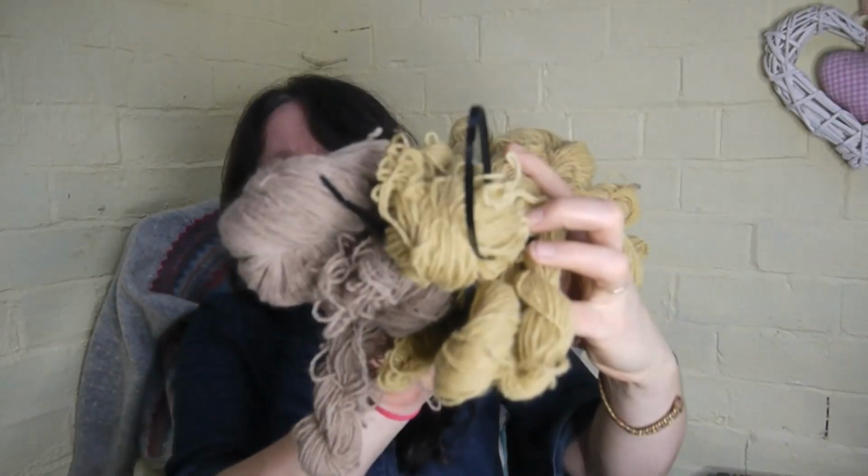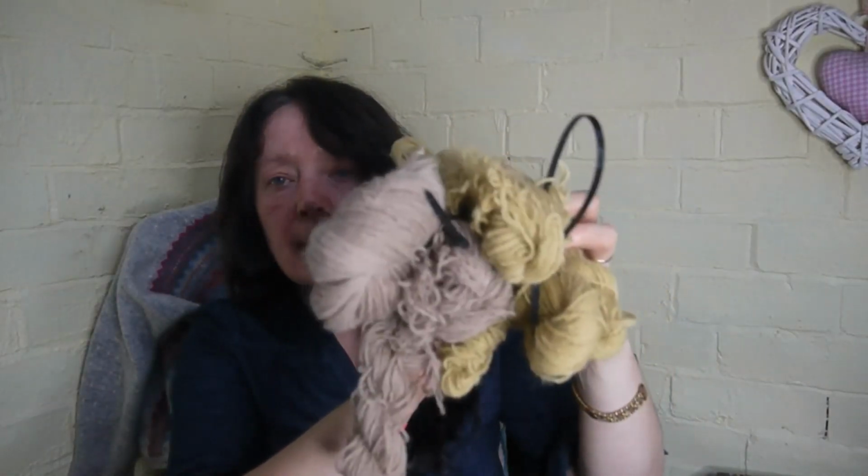I didn't want to. So these will be going in my weaving kits, ready to go with the course that we're going to do in February. So that will be them. They will be available from the end of January.